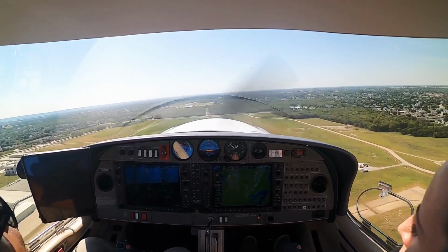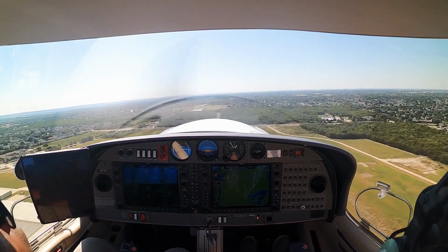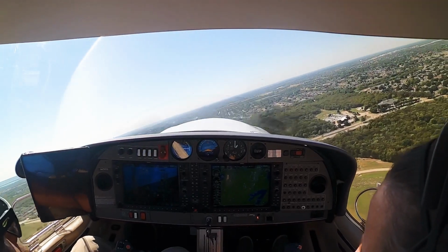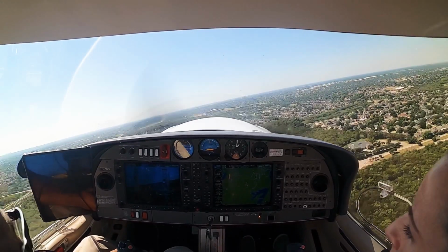0478 Delta Sierra for departure. For now, make a right turn towards the water tower, head southwestbound for the Falcon jet departing on a heading of 180 behind you. Roger, make that right turn now. Thank you. I'm at 200 feet.